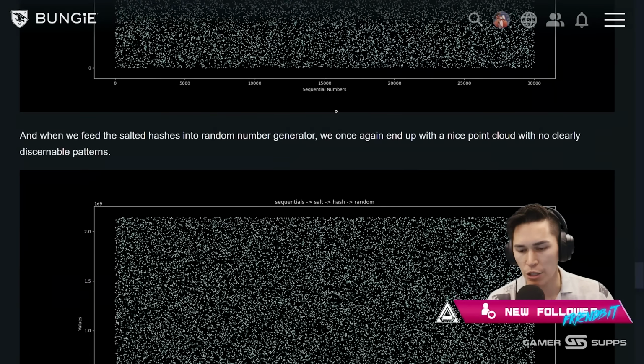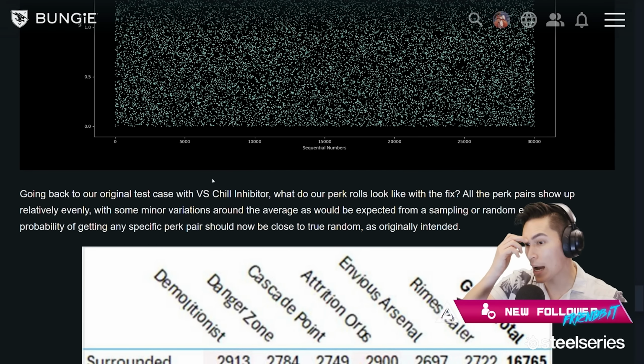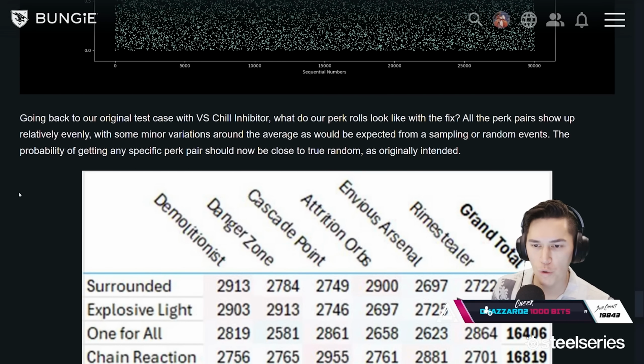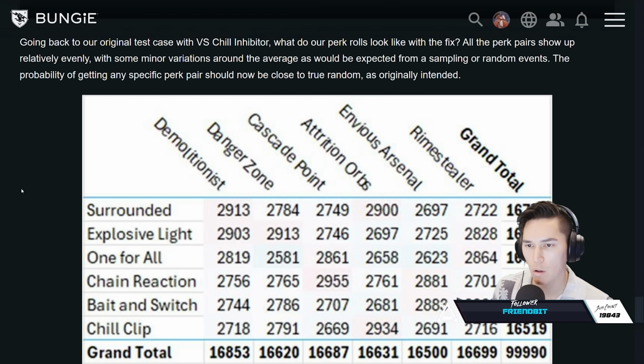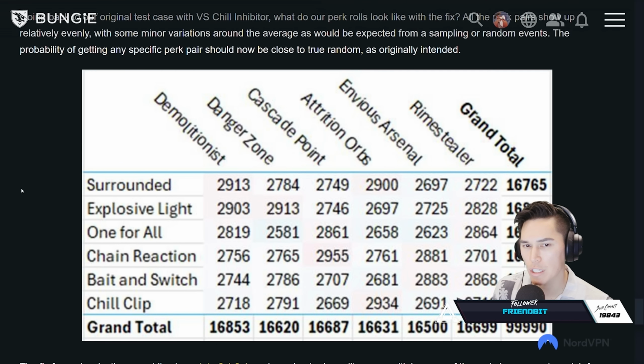Sequential salt hash random. Now, going back to our original test with Chill Inhibitor, what do our perk rows look like with this fix? All the perk pairs show up relatively even with some minor variations around the averages, as would be expected from sampling or random events. The probability of getting any specific perk pair should now be close to true random, as originally intended.